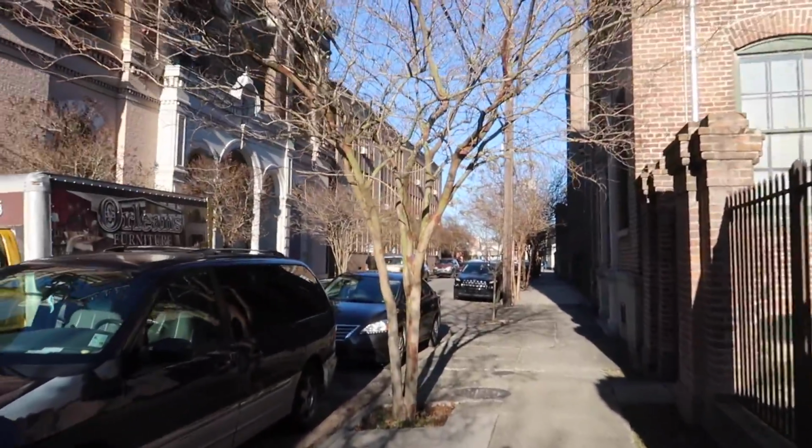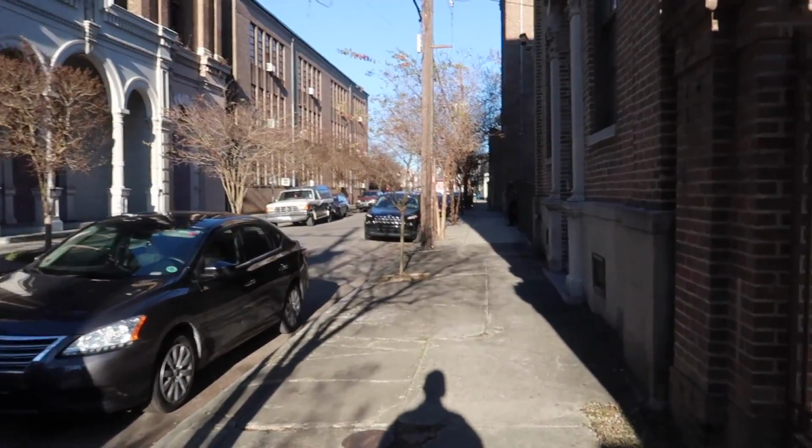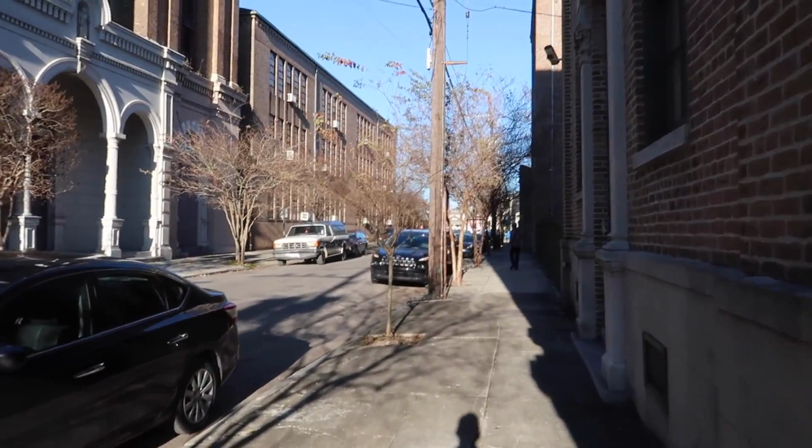It needs a lot of work done up there. They got grass growing. You want to come take care of it? I'm sure they'll accept your help.